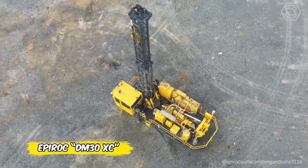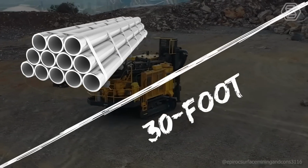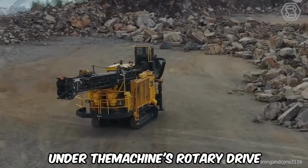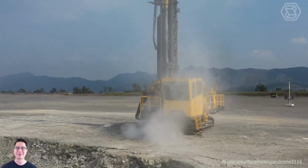The Epiroc DM30XC is a crawler-mounted top hydraulic rotary blast hole drilling machine with 30-foot drill pipe exchange capability. The starter drill rod is located under the DM30XC machine's rotary drive. Total drilling depth is 148 feet, depending on drill pipe size.